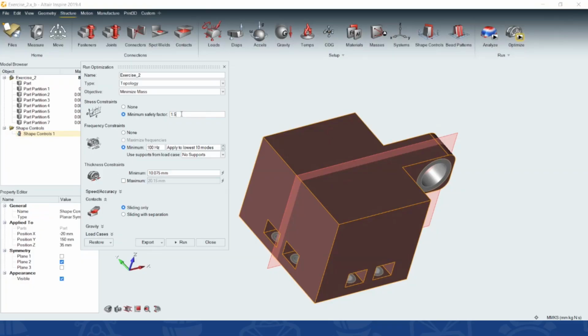Which means the software is going to start the analysis. It's going to look in the material. It's going to find the yield stress of the material. We'll divide it by 1.5 and set that as a stress limiting factor.